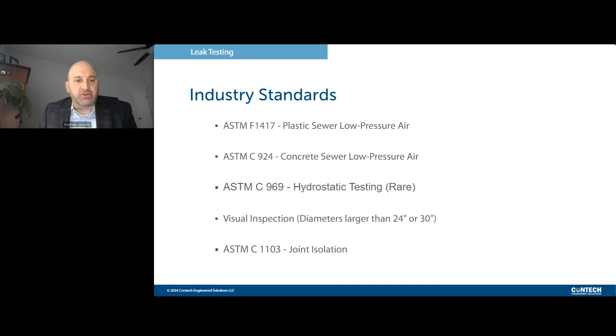Those who do sanitary sewer work probably recognize the ASTM F1417. That's the plastic sewer low pressure air test specification. And again, that's done every day all across the country. It's referenced in various regulations, but it's mainly that 4 through 15 inch collection sewer type sizes. It does have a limitation for the bigger stuff. Matter of fact, I think it caps out around 60 inch.